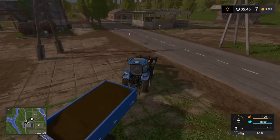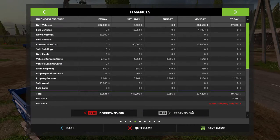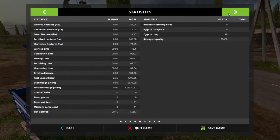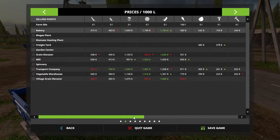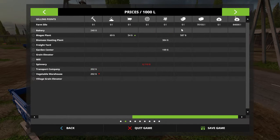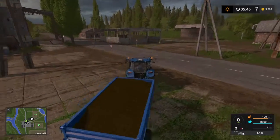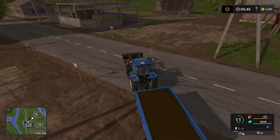And I could go dump it and sell it all right now. 8,000, how much is it? We might do that for 1. Hell, I've spent a bunch. Go to prices. For silage, $5.87 at the biogas plant. I think it was six something earlier. Let's do it. Let's just sell 8,500 units for the normal going price.